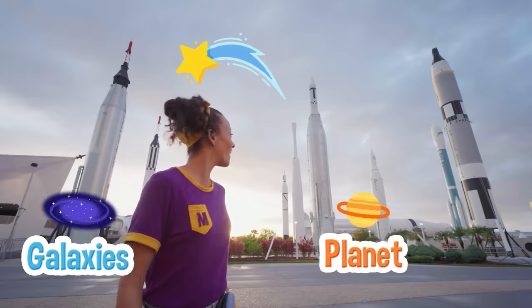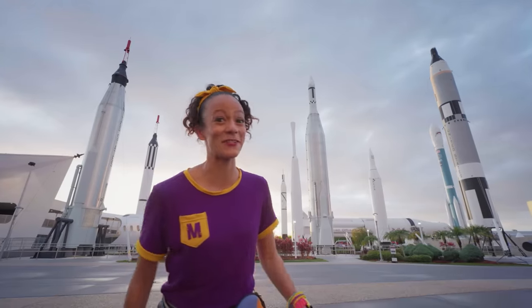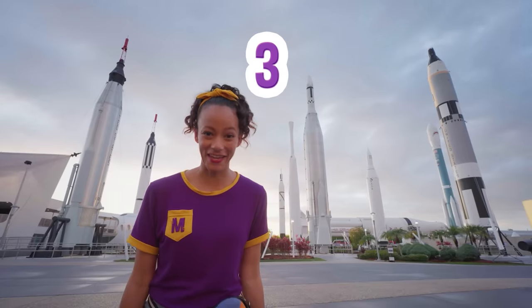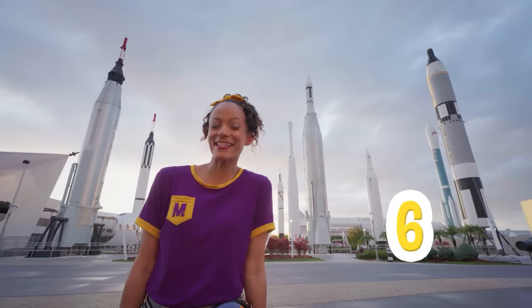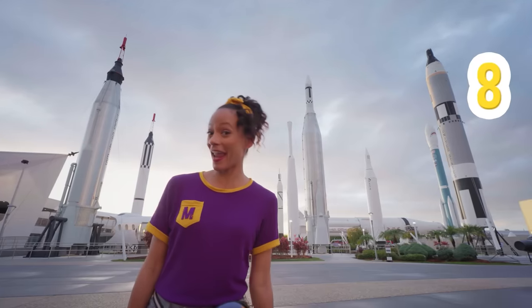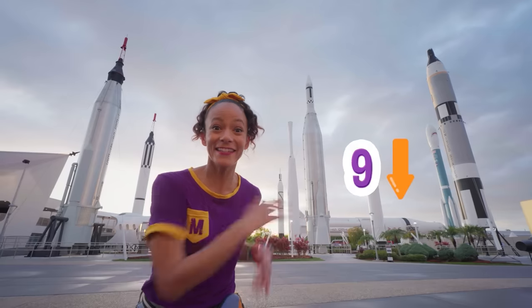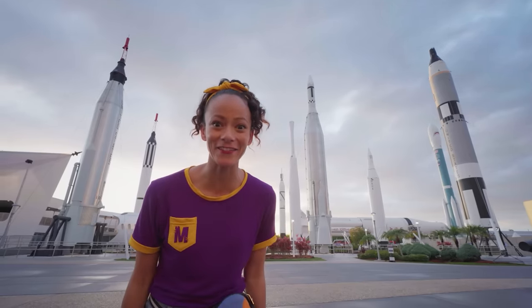Stars. Hey, will you count the rockets with me? Let's do it. 1, 2, 3, 4, 5, 6, 7, 8. And do you see the big one laying on its side? 9! There are 9 rockets. Hey, let's get a closer look. Come on.